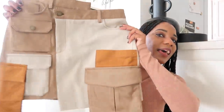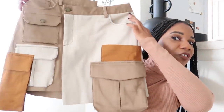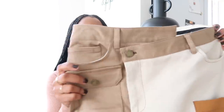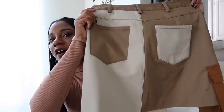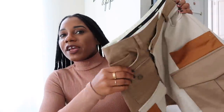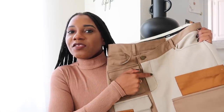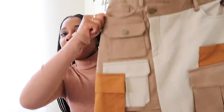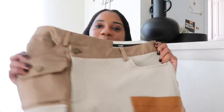But I'm so glad that I was able to find this patchwork skirt with multiple pockets at the sample sale for $200. Ugh, I love the colors. I love the color block. This is so great for fall. Can you see it with a super chunky sweater, either this color or this color, and a tall white boot? Ugh, I cannot wait.